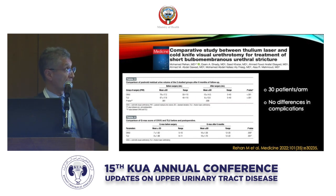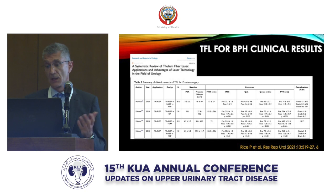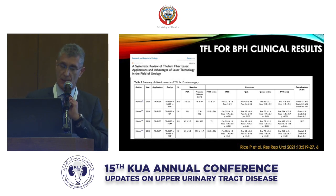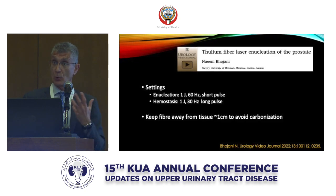Similarly, the BPH studies, lots of them, some of them good size studies, 800 patients in that first one on the list there. They're showing improvements in IPSS, quality of life, Qmax, PVRs, on par with what we would see with any of the other modalities. So it seems like it works. And durability, I'm not sure. Dr. Bhojani from Canada has done a fair bit of work with thulium as an enucleation device, is using these settings and finds this works quite well. It seems to be quicker in his hands compared to the holmium, but again, not a lot of evidence to support it in the long term.